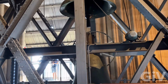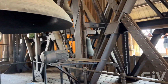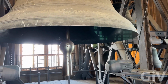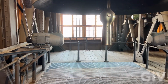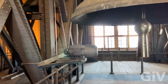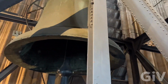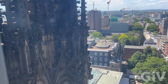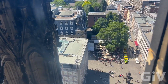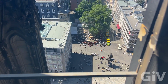I am in the bell tower right now. And as you can see, they have like seven different bells. Look how big it is. I don't want to be in here when they start ringing. They have an electric motor. Another really big one. I'm pretty high up. They actually have a tour when you go outside on top, but that one is sold out until September.